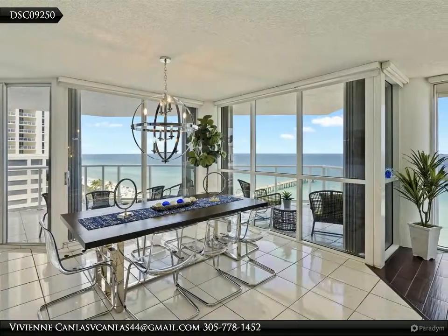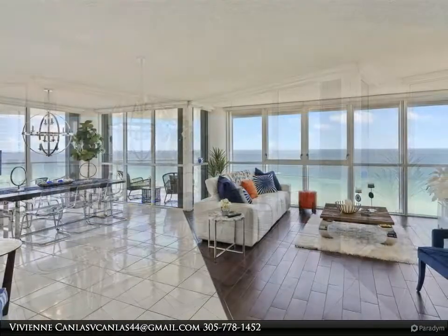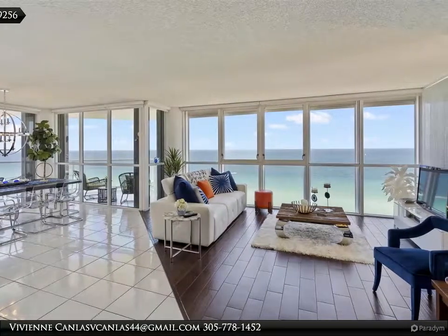Dining room with direct ocean view. Spacious living room overlooking the ocean. Sofa sitting arrangement on wood floor.